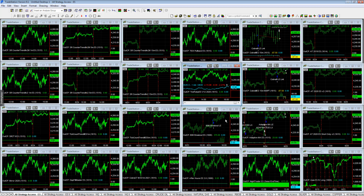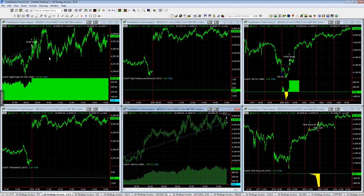60-minute breakout, catching it, plus 362.50. Cobra 3 non-profit target and profit target version, minus 87.50 on the day. Just examples of day trade strategies that just didn't do much. I guess you could scalp these lows and highs if you anticipated such a range-bound market. Buying the low, selling the high.